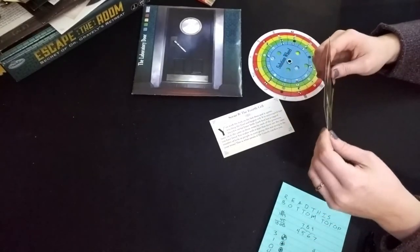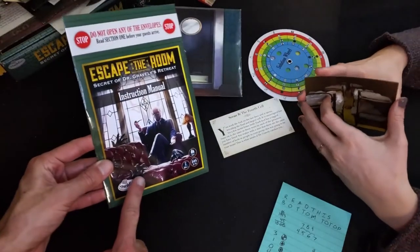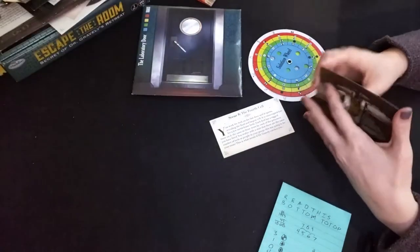Are there zombies? There better not be zombies. I don't think there's zombies. Look at what's on the cover, though. Oh.